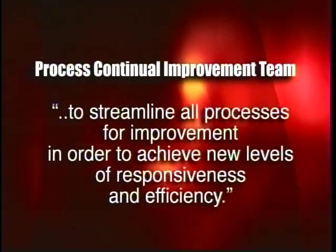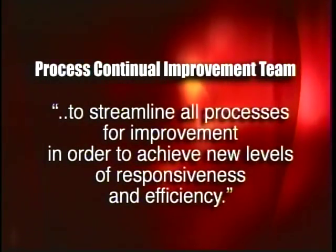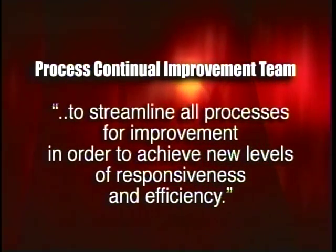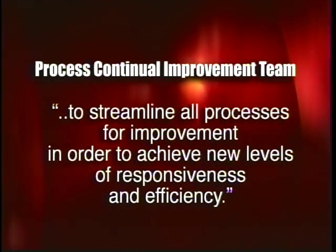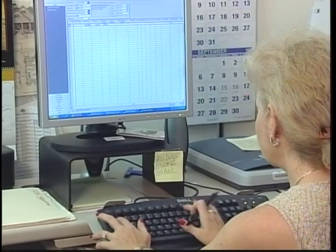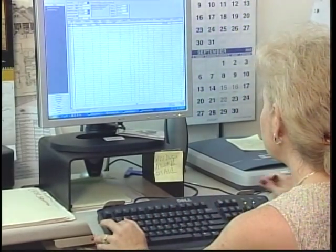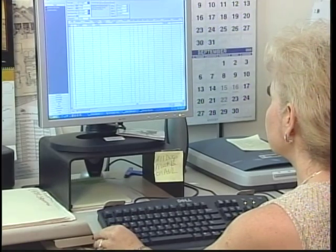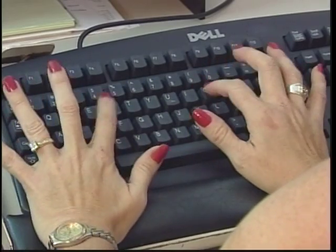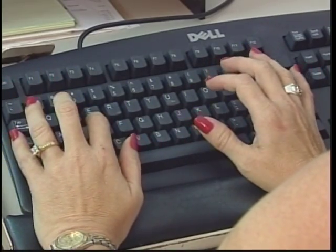The focus of the Process Continual Improvement Team is to streamline all processes for improvement in order to achieve new levels of responsiveness and efficiency. Developing the electronic manufacturing purchase request initiation and approvals process is one example of how the reduction of non-value added activities increased productivity and reduced cost.